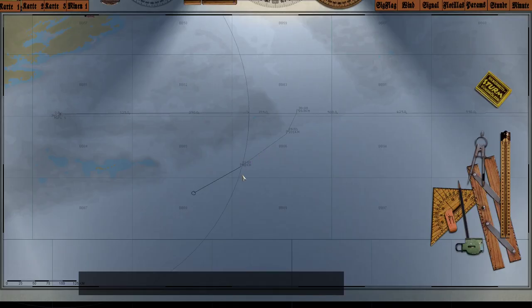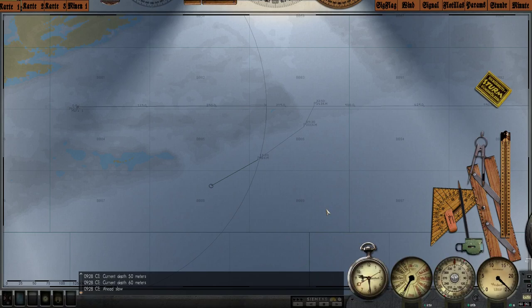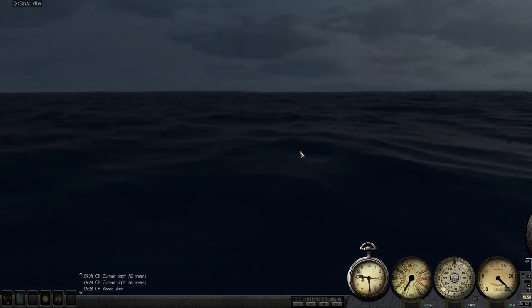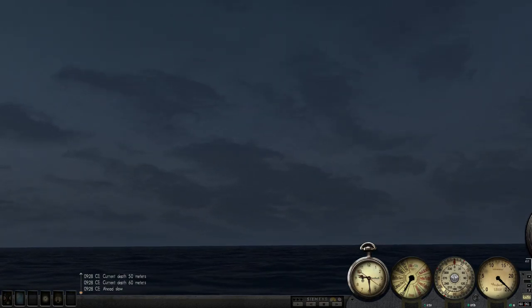But given the fact it's an Avro Anson Mark 1, he has not all too much to drop. I think he might have already dropped everything he has. But the problem is that costs us time. Time we don't have. And I can still hear him.